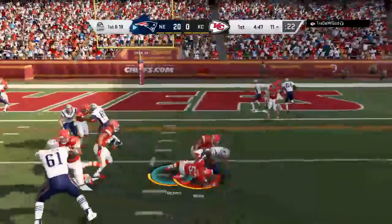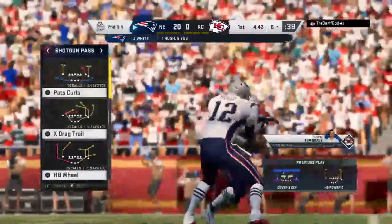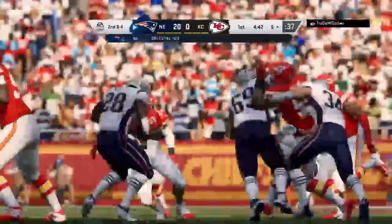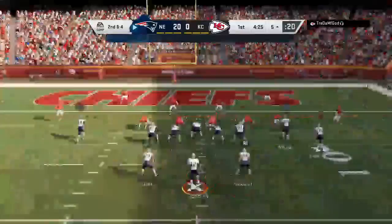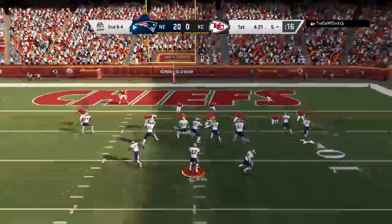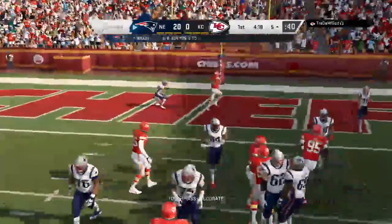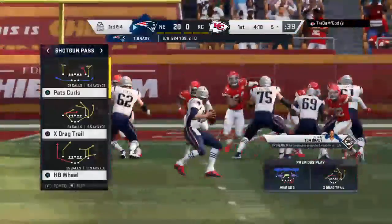Going on the ground, it's White. And he'll be brought down this time at the 5-yard line. He'll get a nice chunk there on the 1st down run, and it's 2nd and 4. It's a pickup of 6. Brings up 2nd and 4. On 2nd down and 4. Brady to the goal line, but it's incomplete.